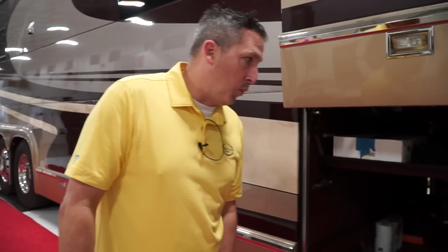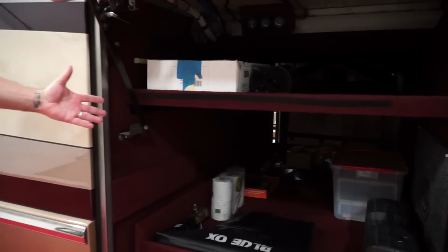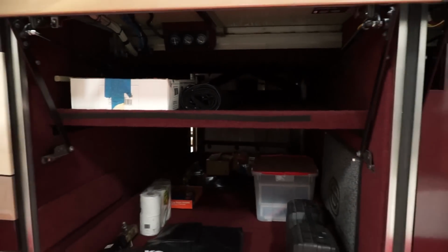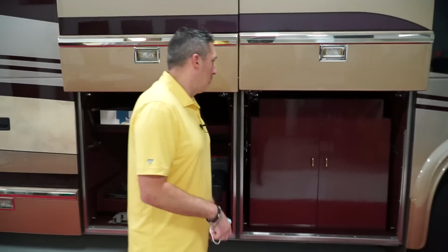Armand and I left bay 1 and 2 open because the storage in here is incredible. Double slide outs right here. Lots of room, you guys. Pardon the light, there's not a lot of light to see in there. Double slide outs in bay 2. But the clothing storage in this coach is incredible.